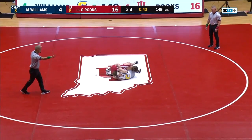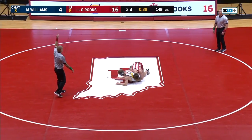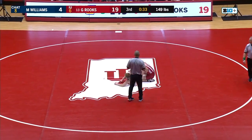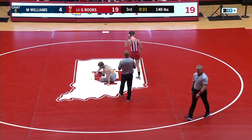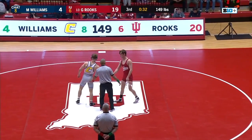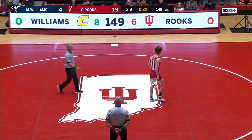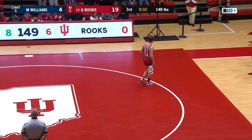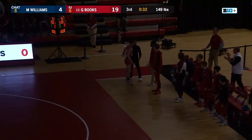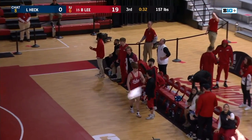Goes straight on double. Williams trying to cut the corner, trying to stay with Rooks. Rooks gets around, gets the takedown, and he gets the tech fall for Indiana. Tech fall for Chattanooga, tech fall for Indiana. Riley, I think we're starting to see the makings of a very good dual meet between these two cross-conference schools. These wrestlers have come to compete on Friday night in Bloomington. 5-point match for Rooks. And Indiana jumps in front 11-8 through 4 matches.